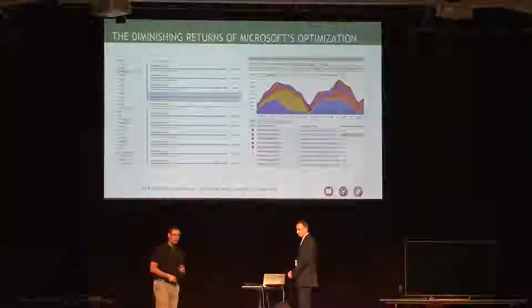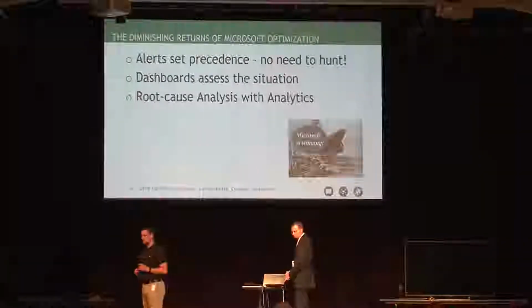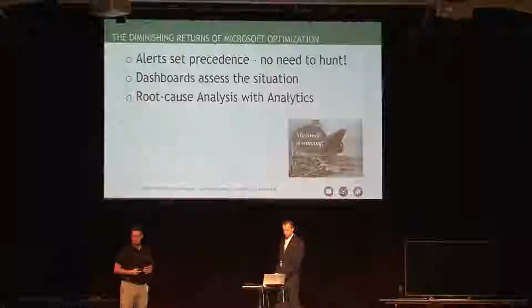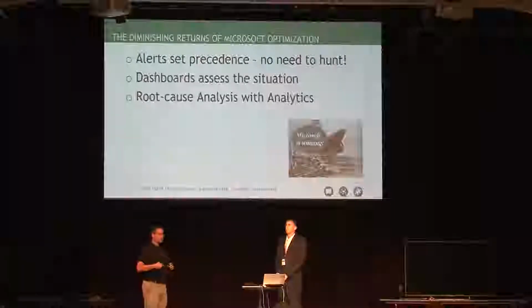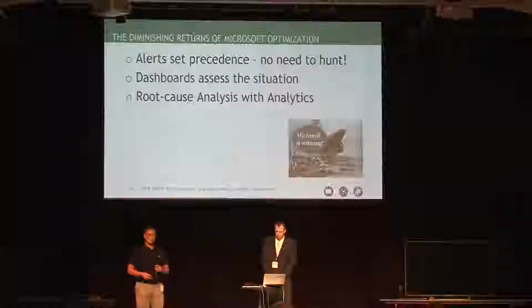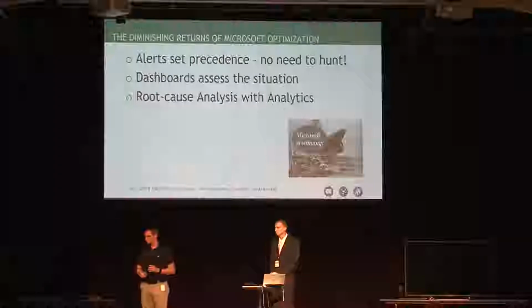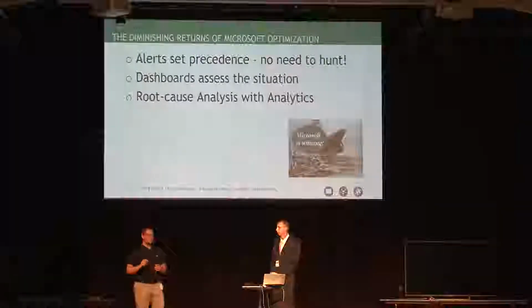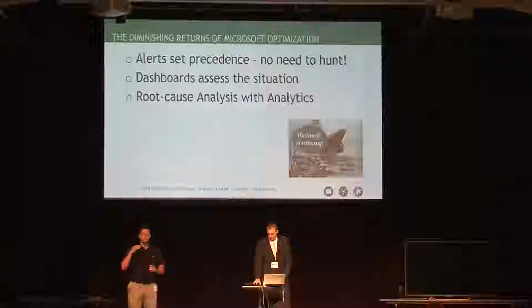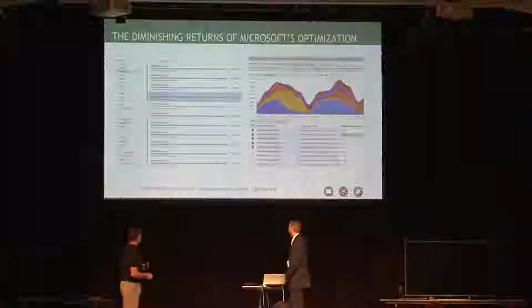So I was keyed off on that. These alerts set precedent for me, as the point goes, that I didn't need to look for this. I was told it was happening. The alert fired, an instant notification that my email is associated with shot out to me. I knew something was going on. Dashboards, as we've already covered, assess the situation. We've already covered that with Master and Fuel Master, and in the previous story with the VPN lockout account. So from here, I was then able to go to analytics for the root cause. These are the points to remember on this.